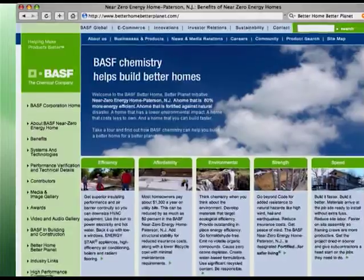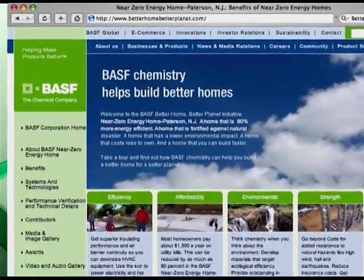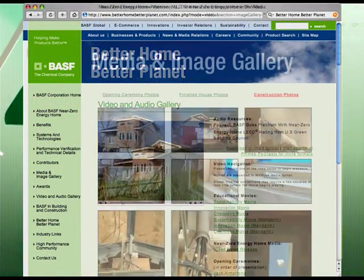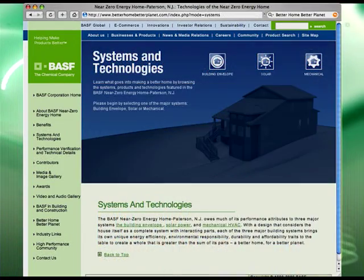And then also the website for this particular demonstration home, betterhomebetterplanet.com. And all of the people that gave products to this house are there with their contact information, as well as the videos of how the house was built, the photos of it going up, and just the philosophy about when you want to begin a project like this, how would you start?